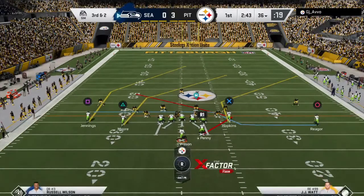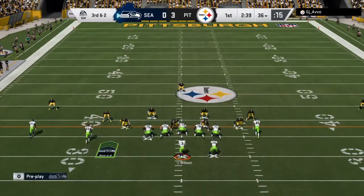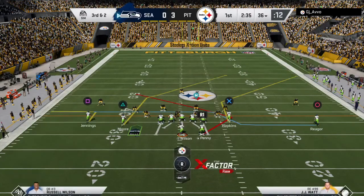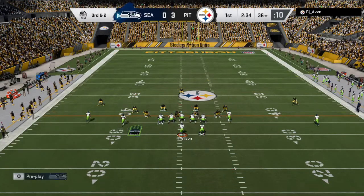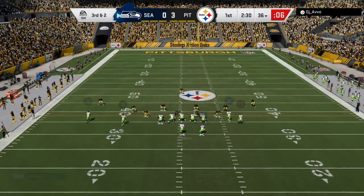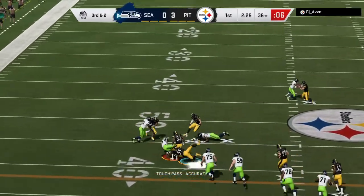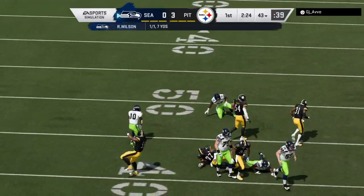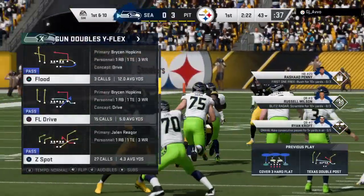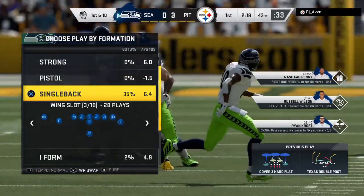The Steelers now in the nickel here on third down. Don't be scared of him. 54, come on, 54, go, go, go. All right. From the gun, it's Wilson, firing quickly here, and that's complete. And he will be knocked down hard, but he will have the first down. Move the chains, a gain of seven on third down.